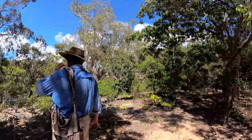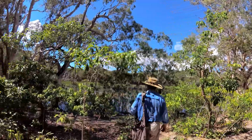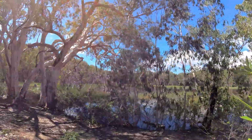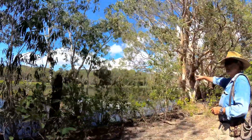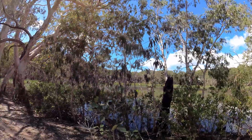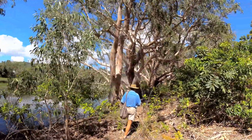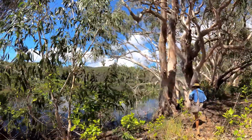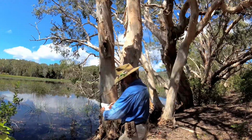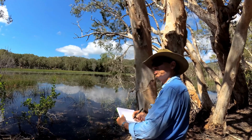Let me go down this way. Four black ducks. This is one of my sampling spots here. Just hot here out of the breeze. Oh, there's a little bit of a breeze.